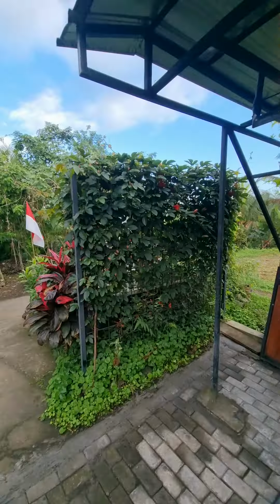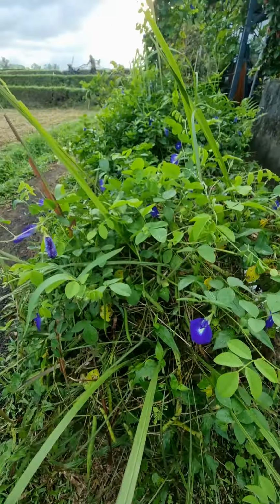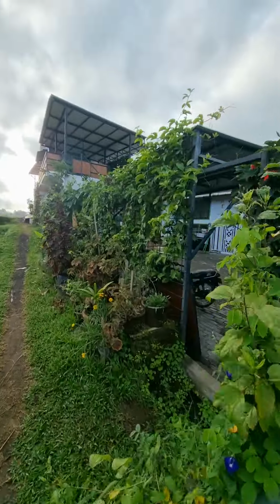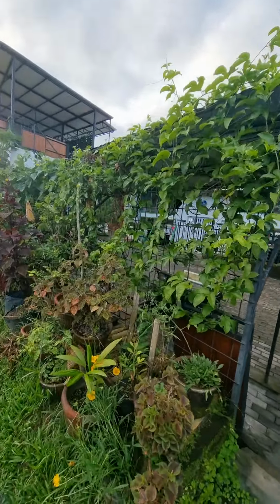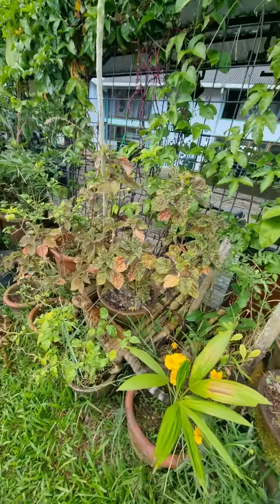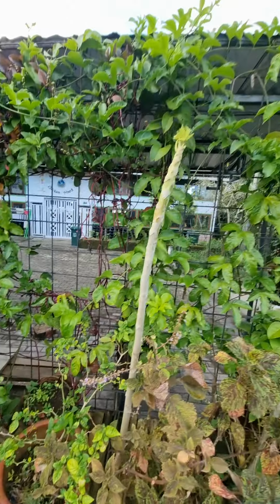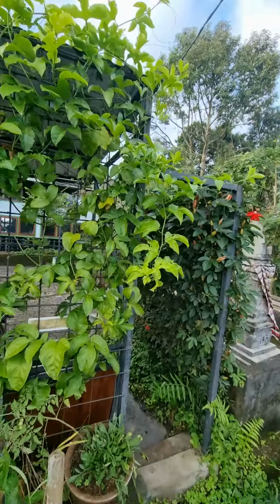It's like the ideas of edges and fences, where you can put a boundary into place and then you can fill that boundary with the most wondrous plants and flowers. This butterfly pea flower is just popping up here. And it's a bit messy right now, but we've got this whole edge. Cutie is doing a little inspection. This whole edge of useful plants.